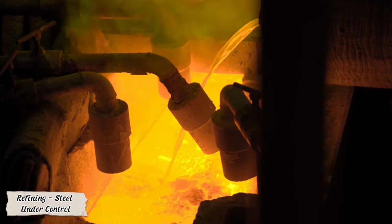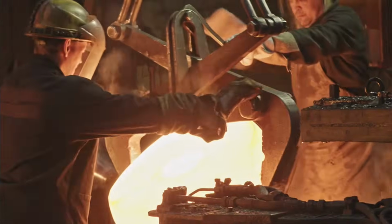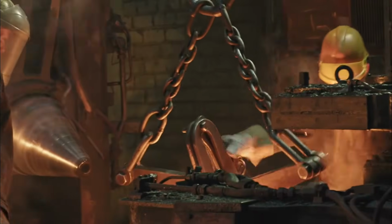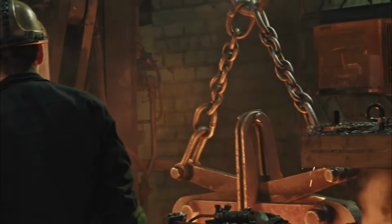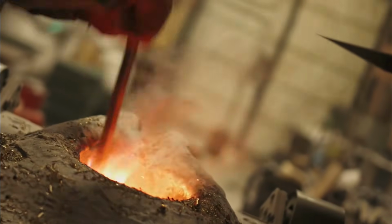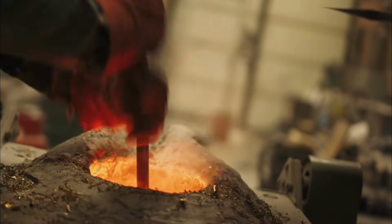After the primary melt, the liquid metal moves into secondary refining units. Here, its composition is precisely adjusted by adding alloying elements. Manganese for strength, nickel for corrosion resistance, chromium for shine, and molybdenum for heat endurance. Everything is fully automated. Sensors monitor temperature, oxygen levels, and chemical balance in real time.